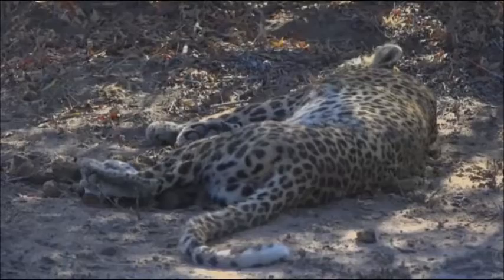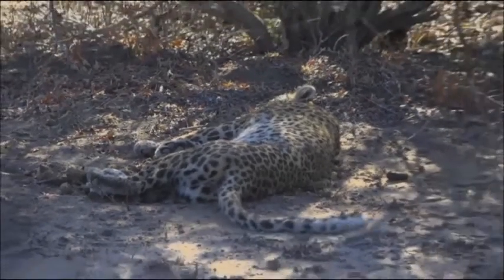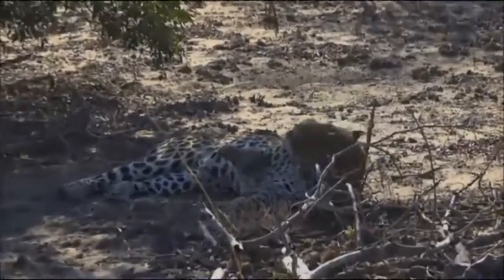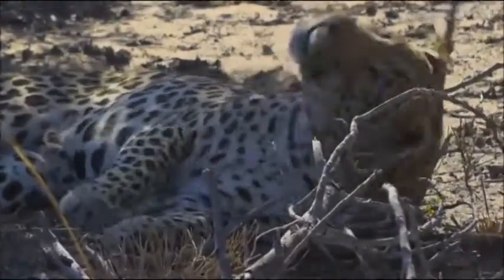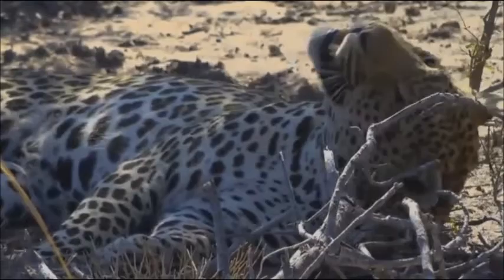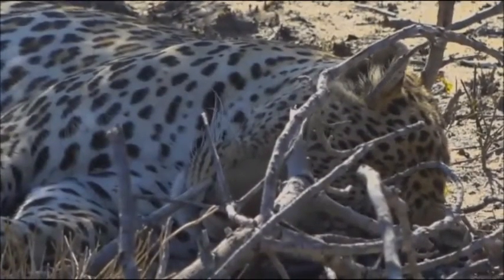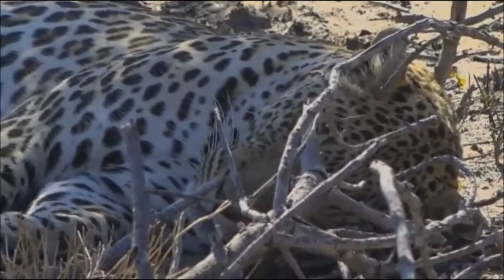And that's him growling, you can maybe hear him. Now, what is going on here? If you are maybe a new viewer, let me just give you a bit of background here. That is Tingana. He is 9 years old. He must be pushing 10 by now, but a 9-year-old male leopard of this area.